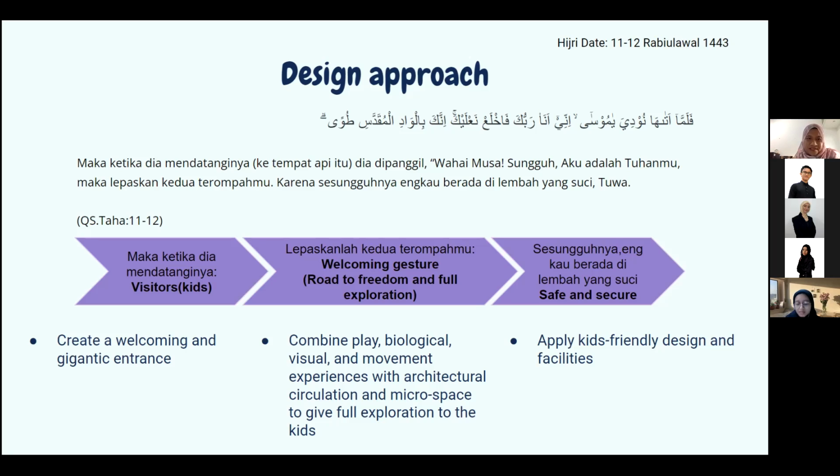So you want to teach this to the children, apart from the art itself. So it's going to be interesting to see how you start with the entrance, welcoming the children, allowing them to feel free tadi, allowing them to feel free.